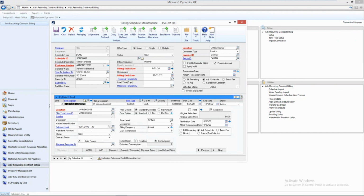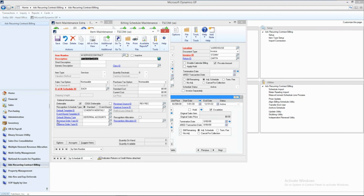What we've done is on the item card, we have added a section right here that simply says, when I sell this item, it is deferrable. If this was a physical item and I also want to defer the cost of goods, of course we want to have that matching of the revenues and expenses, I could tell it that the COGS was deferrable. This is a services item, so I don't have COGS in this case. I'm telling it that it is a standard recognition and that we have two different methods of doing deferrals.